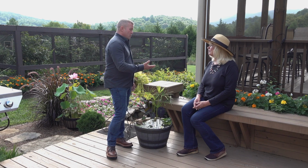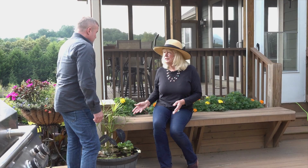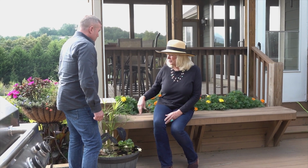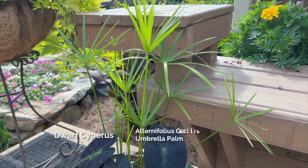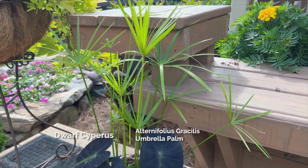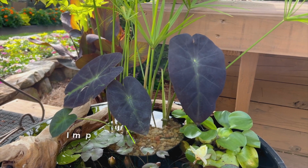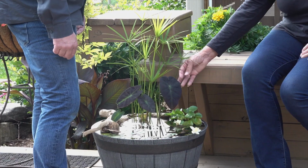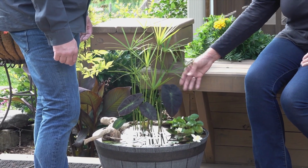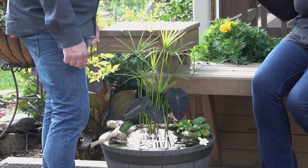What would you recommend? What are particularly good for this kind of aquaculture? Well, for this particular tub garden, I chose a dwarf cyperus, or umbrella palm, and it is in the background. It's been placed in the same pot as a taro, which is what they make poi out of. Yeah, so this is an imperial taro, and they look lovely together, and they really give some dimension to the pot.